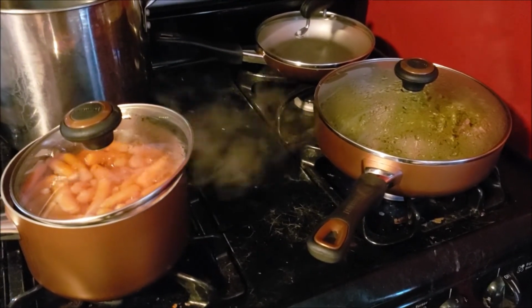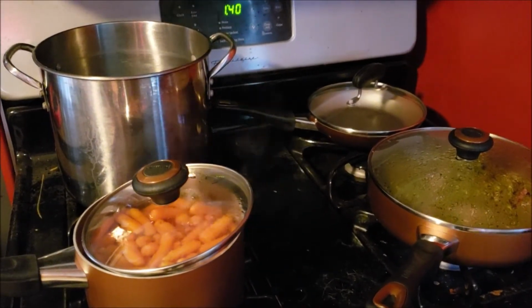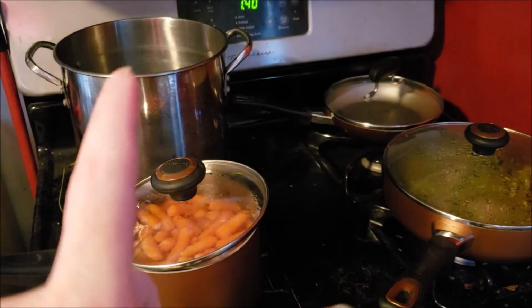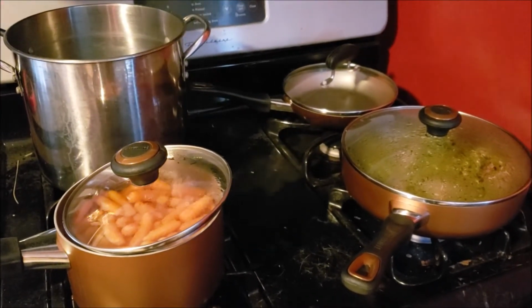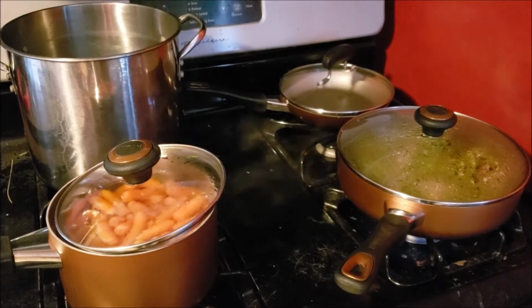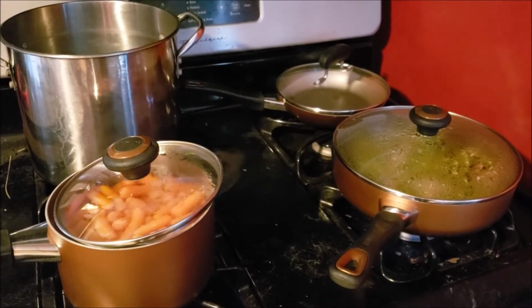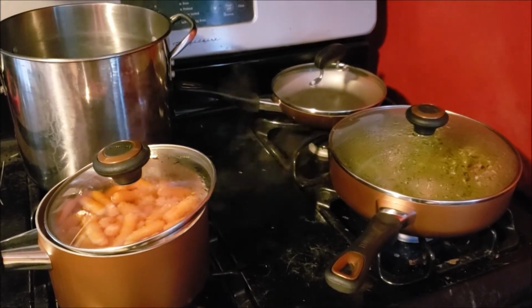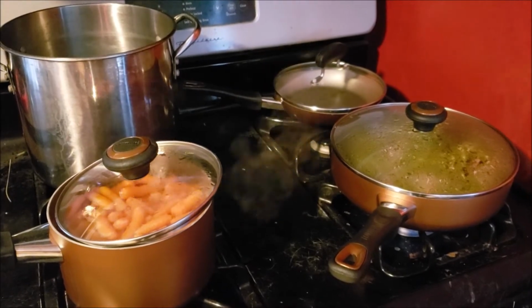And then I have my carrots and green beans going, and in that pot in the back, which is actually clean, despite what you're seeing right there, I think I'm going to make some mashed potatoes too. I have 10 pounds of potatoes, not from school lunches, but that's one of my favorite things to cook. They are delicious. Okay, see you guys in a little bit.